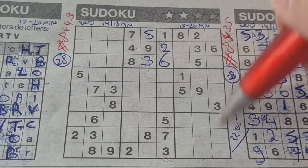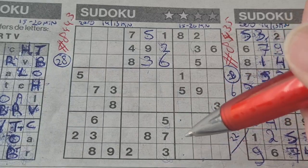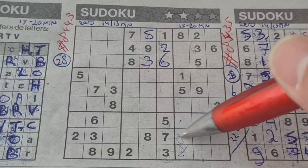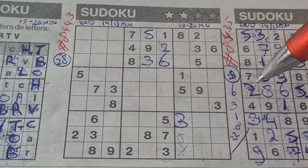3 in the last column, 3 in the column next, so in that column, only 3 places left, and 3 should be here or there. We have 3 in the last row, no 3 there. 3 in a row above, no 3 there. Only place left, 3 should be there.